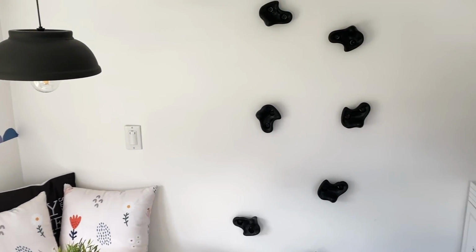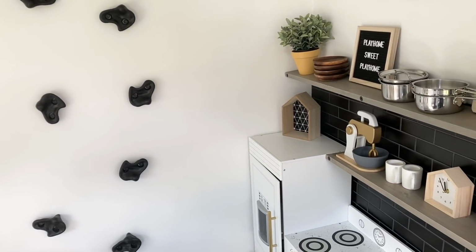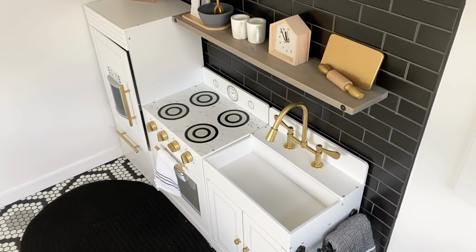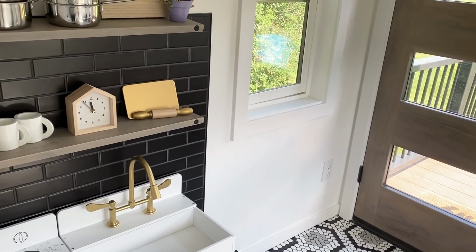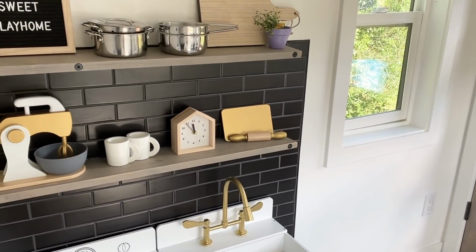Then as you move across the room, on the other side of the door is our mini kitchen. We used those mini black subway tiles to create a backsplash. We built some floating shelves for the space, and everything just came together beautifully to create a little modern space for the kids.